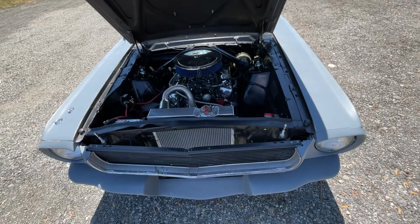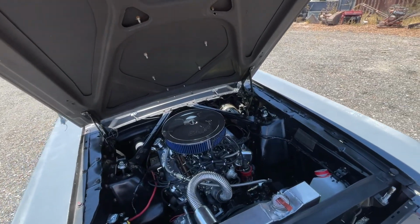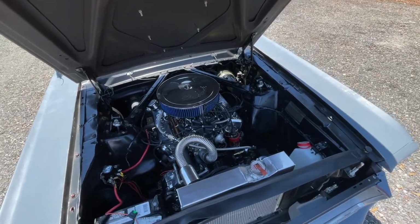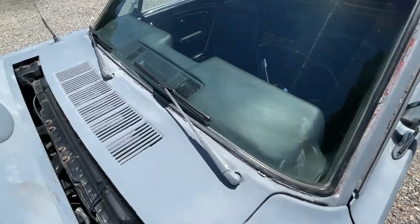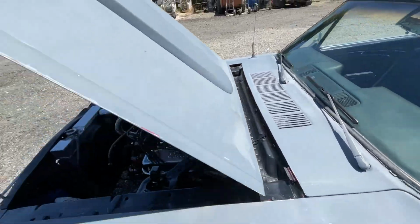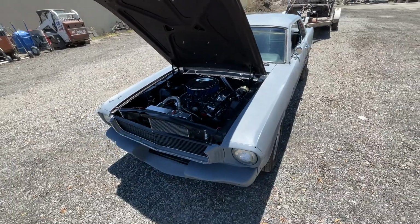But right now I want to do the lights, the little things, mainly the ignition switch. I want to get that thing fixed. The little mod I did, it's not really a mod. I got new wipers this morning. It needed them badly. But yeah, let me turn the car on for you guys right now so you guys can hear it.